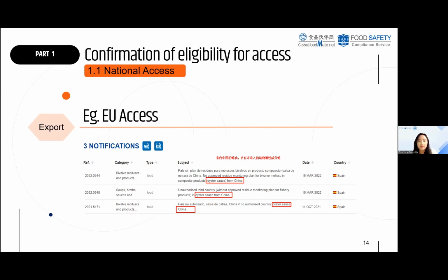Now, regardless of how much animal-derived ingredients are in the food, the EU requires that these ingredients must come from the countries approved by the EU. If not, the product cannot be exported to the EU. So how can you find if the EU has approved the import of the animal-derived products? Well, let's now turn to the next page.